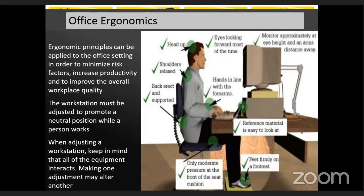I mean, having a picture of a small letter H in mind. So when we are working, number one, our head must be straight up. We must put our head up on the system. Our shoulders must be relaxed. Then our back must be erect and supported, and we shouldn't rest our back when working on the system. It must be erect and supported.